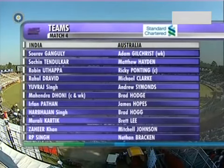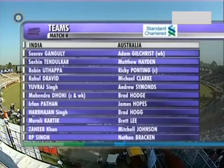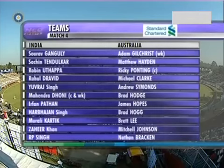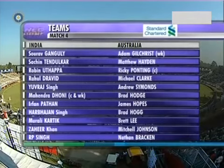The big one for me is RP Singh. I mean, where's he been? He bowled beautifully in South Africa during the 2007 Championship, and I think he should have been playing from the start. So he gets his opportunity, and from an Australian point of view, Bracken's back. He's been their number one one-day bowler for the last couple of years, so I think that strengthens things up. But it's always a hard selection.